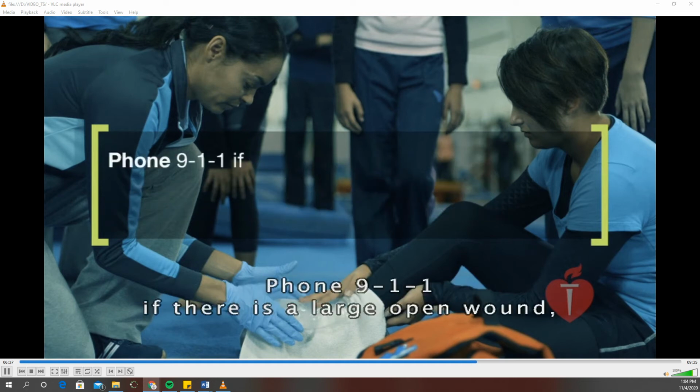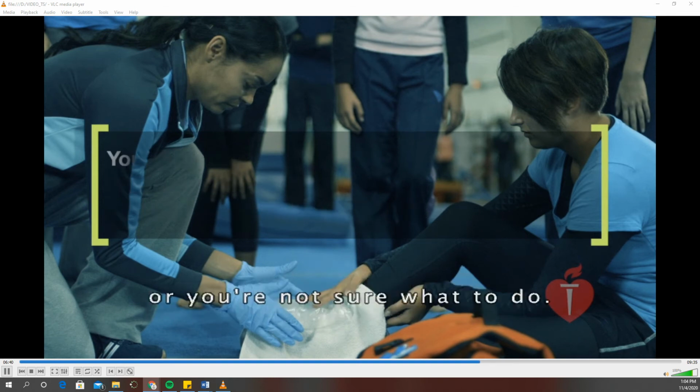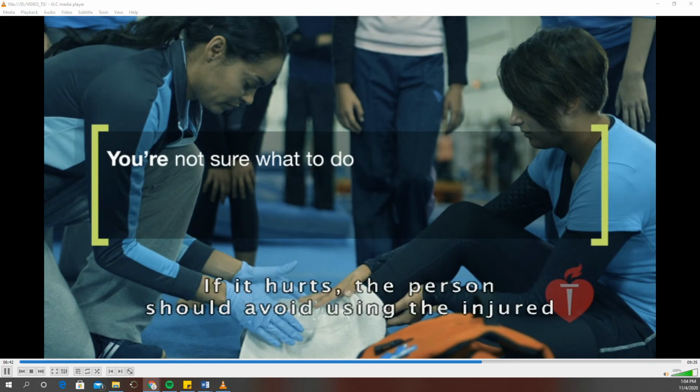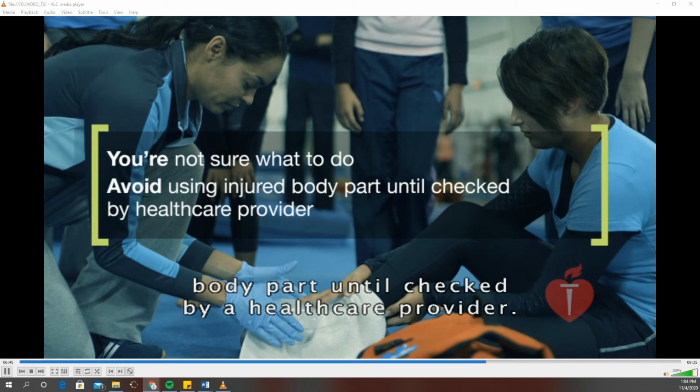Phone 911 if there is a large open wound, the injured body part is abnormally bent, or you're not sure what to do. If it hurts, the person should avoid using the injured body part until checked by a healthcare provider.